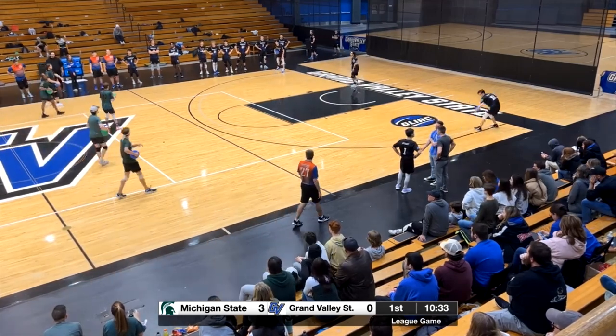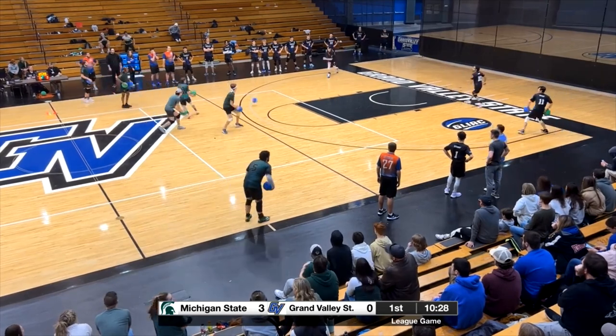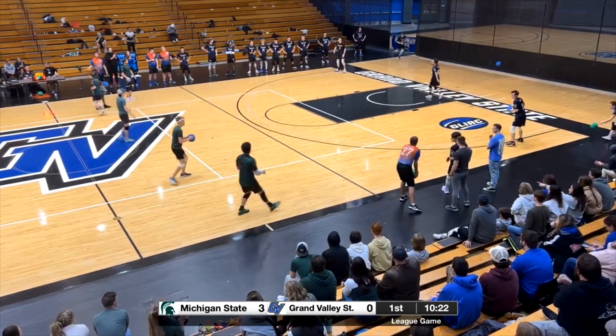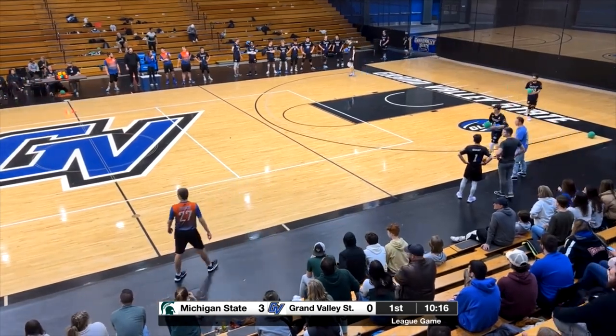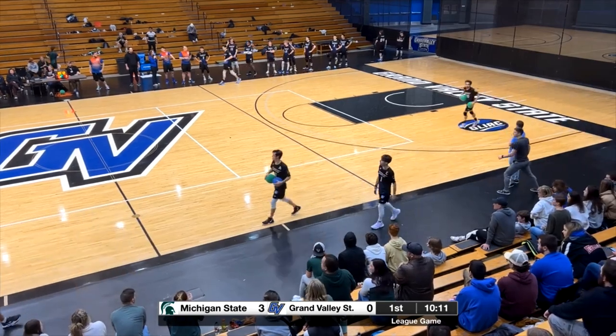10.5 minutes to go, second half. Michigan State hanging on to a 3-0 lead here, threatening to open the lead to 4. Not going to be a legal throw by Ryan Paddock. And Adam Arnold gets taken out on the cross, looked like by Matt Budai there. And now they've got 5 balls on their side for Grand Valley, so they'll be able to protect themselves.